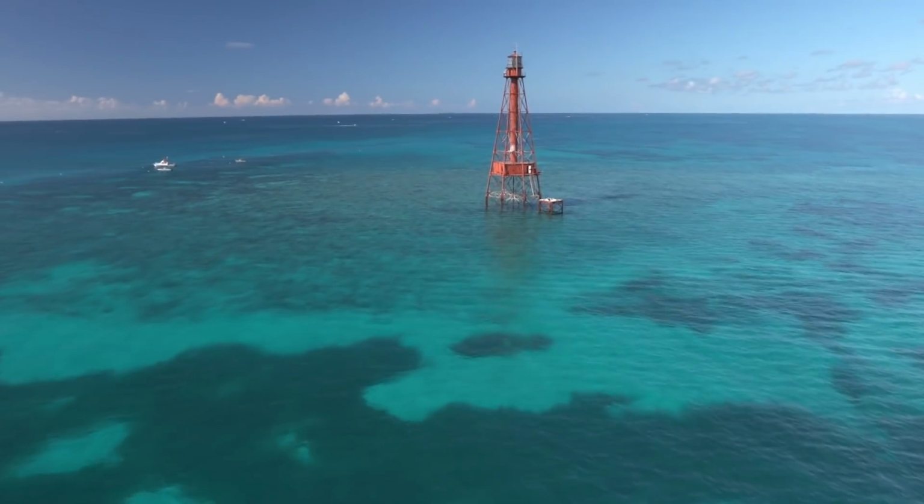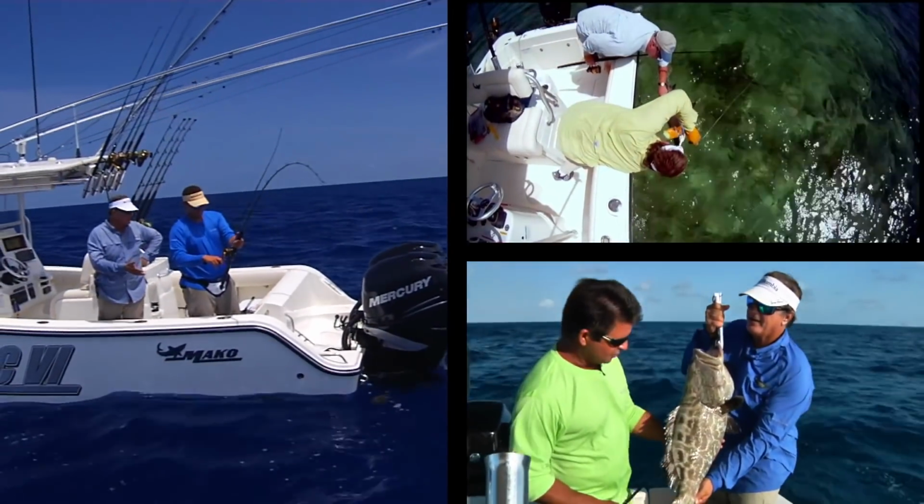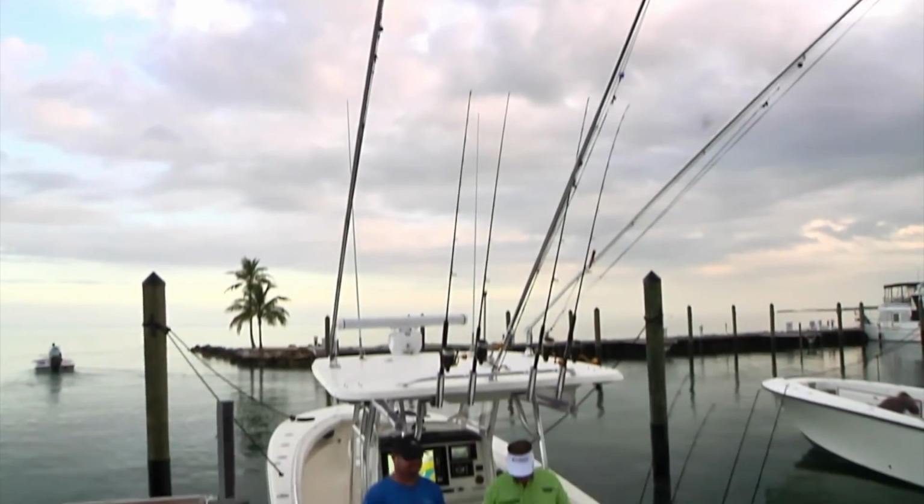Marathon in the Florida Keys. It is a very fishy place. You have a nucleus of top-notch captains here that really know their game. And I know, I've fished with several of them, and rarely have I had an off trip down here. It's that good. This time, I took the Mark 6 down to Marathon to fish with Captain Jason Long, who runs Best Bet Sport Fishing Charters.